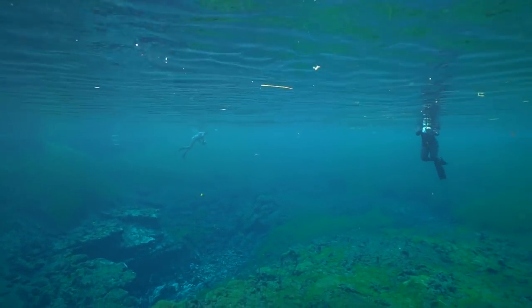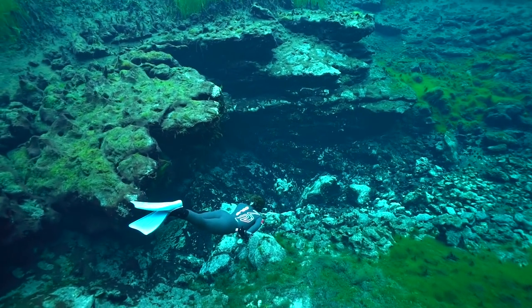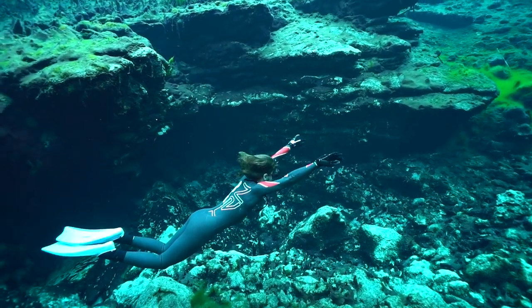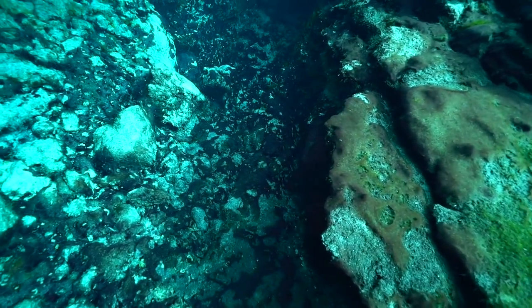The third pond gets interesting again because there's this little rocky cave right in the middle of it, and there's this exposed limestone floor, and so those white colors just pop out at you.